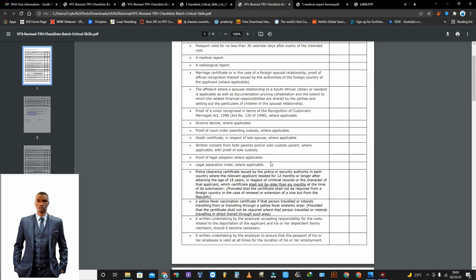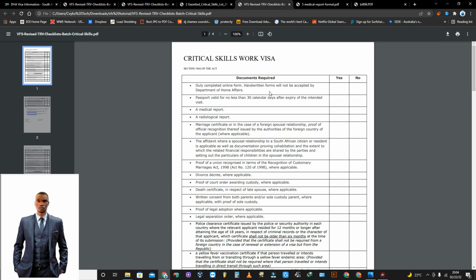This is where you need to go on to the VFS website and fill your online form. They won't accept handwritten forms. So this is going to be covered in the next tutorial.